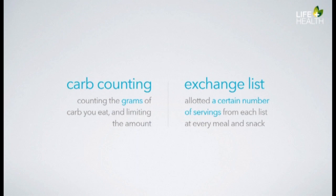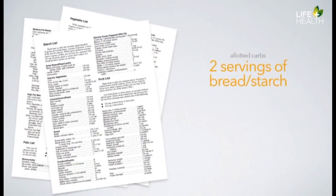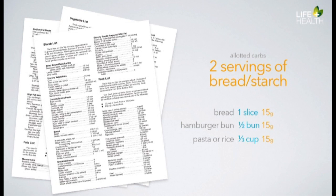For example, a person with diabetes might be allotted 2 servings of bread or starch at each meal. 1 slice of bread, a half of a hamburger bun, a third of a cup of pasta or rice, 3/4 of a cup of cold cereal, and so forth. A serving from the meat group might include an ounce of meat or cheese, an egg, or a half a cup of beans. Both the carbohydrate counting method and the exchange method are designed to help balance blood sugars and weight.